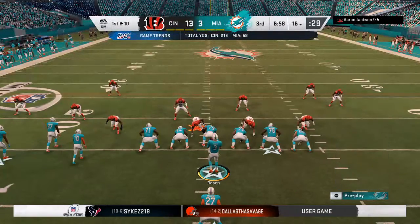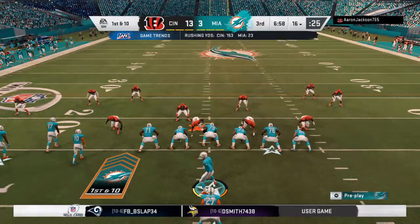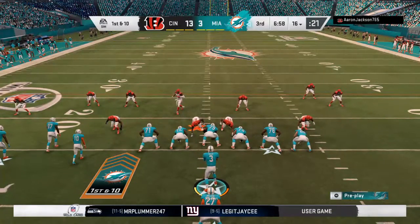The Dolphins at the line ready for their next drive. They have the ball here for the inaugural drive of the second half. Pretty big deficit, though. We'll see what adjustments were made in that locker room.